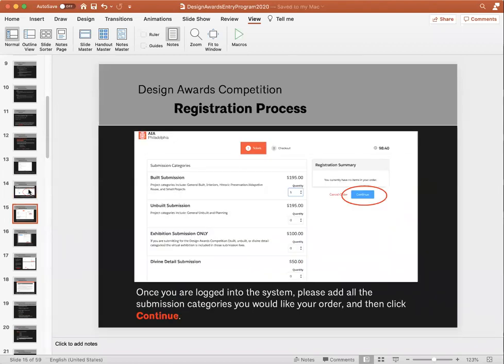Once you've selected your categories, as many as you would like to include, you're logged in the system. You click continue once this screen pops up. It does have a timer, but it's set to the maximum time and it shouldn't time out on you. It shouldn't be a problem.